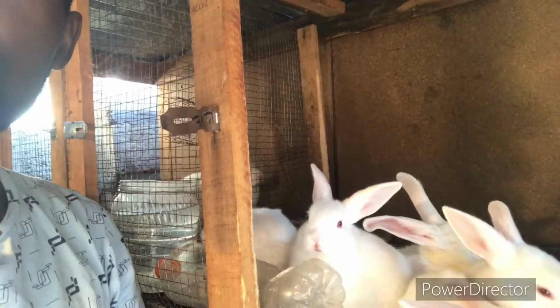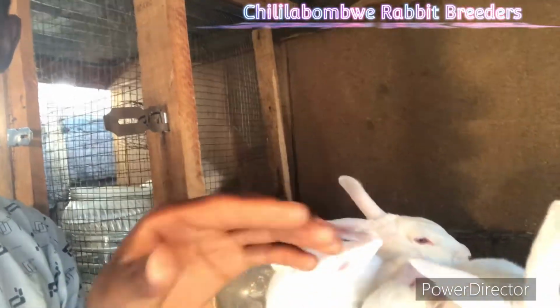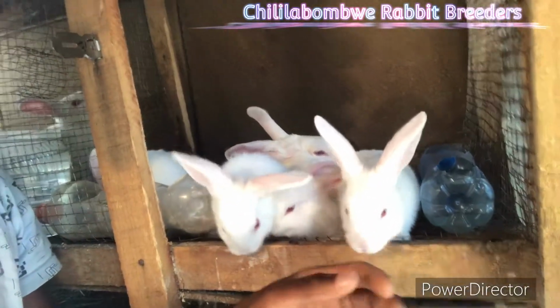Then when it comes to water, like giving your rabbits water, every morning you need to change their water and give them some fresh, clean water. Why am I saying that? Let me show you this drinker in this pen. Let me zoom the camera close so that you can see how this particular water bowl is just a small bottle that we've cut out on the sides, just so the small rabbits can have access to.